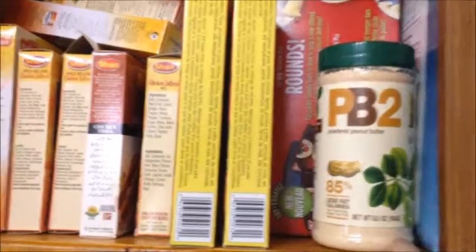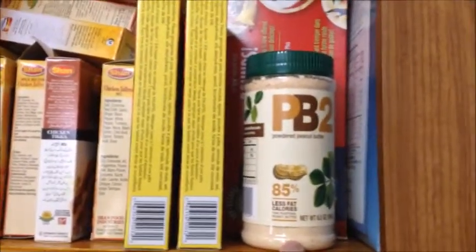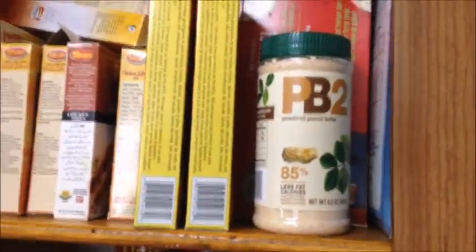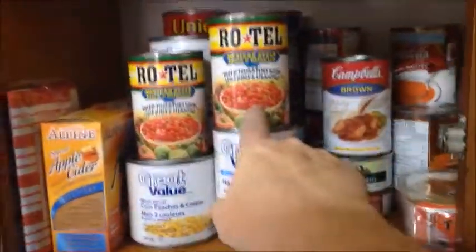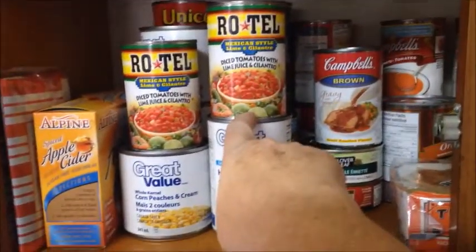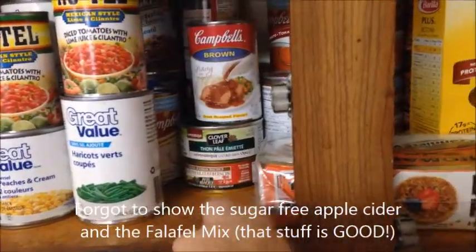PB2, I don't use that very often anymore, to tell you the truth. A little bit, but I've actually been using real peanut butter now, just a little bit, with my banana. A lot of spicy tomato mixes, canned vegetables, tuna, gravy.